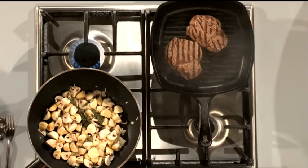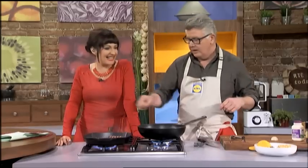These mushrooms, by the way, are giving me a heart attack right now because they're not cooking. I think the heat is hotter there. Maybe. No, I think we're good. I'm kind of waiting for the kettle to boil, that kind of way.